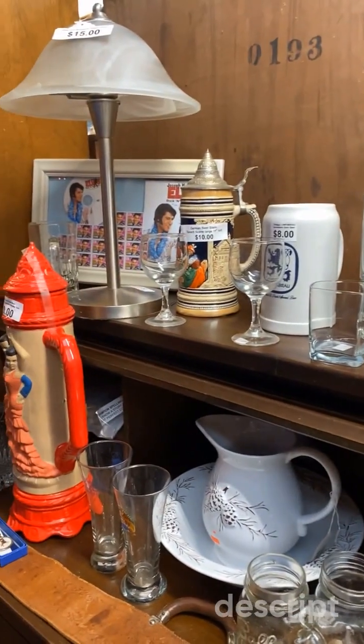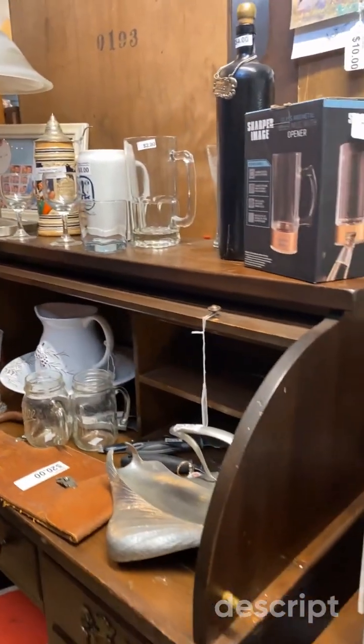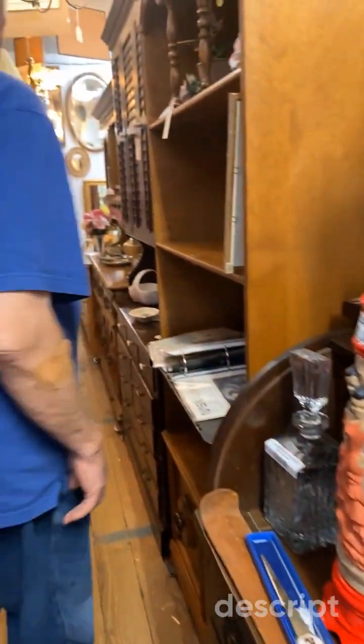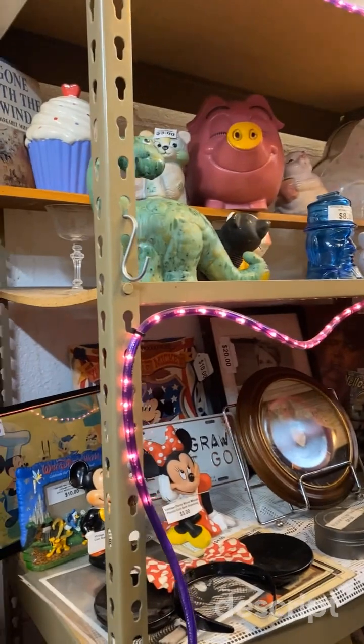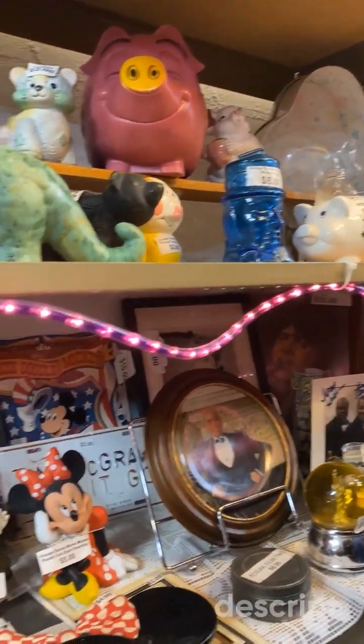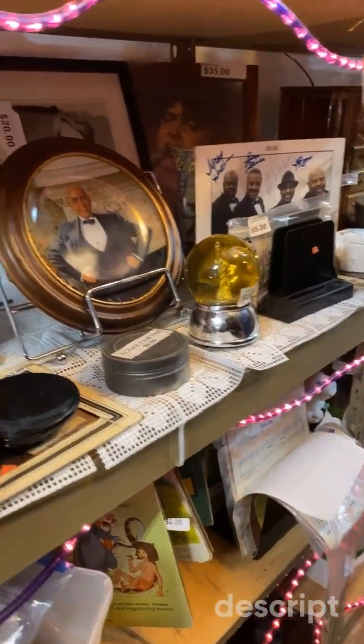And also now you'll see a desk that's in here. This is a roll top desk that's really in good shape. It's quite a very nice desk. Next to that, we're going to just go on down this aisle here. We got our pig aisle. We got all the pig banks. And then down below here is some historical stuff, and there's some Mickey and Minnie there.